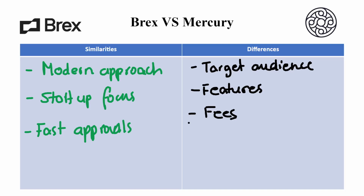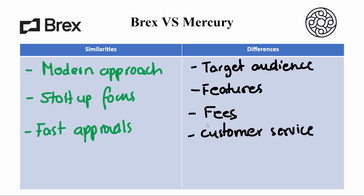Now let's look at customer service. So looking at Brex, it's known for its high-touch customer service, often catering to larger companies with dedicated account managers. On the other hand, Mercury provides good customer service, but it may not be as personalized as Brex is offering. They rely more on online resources and a strong community forum for support.